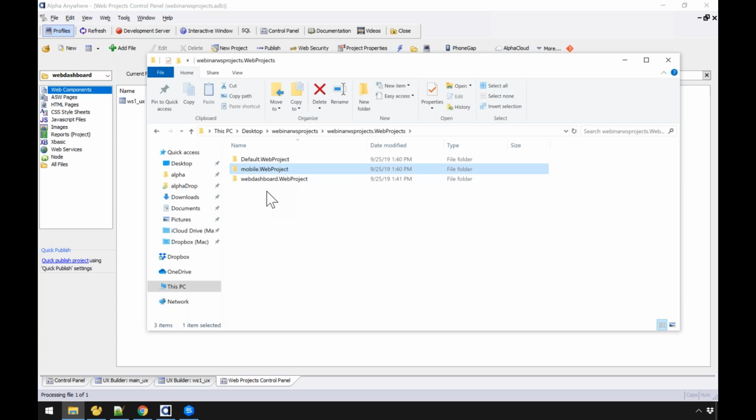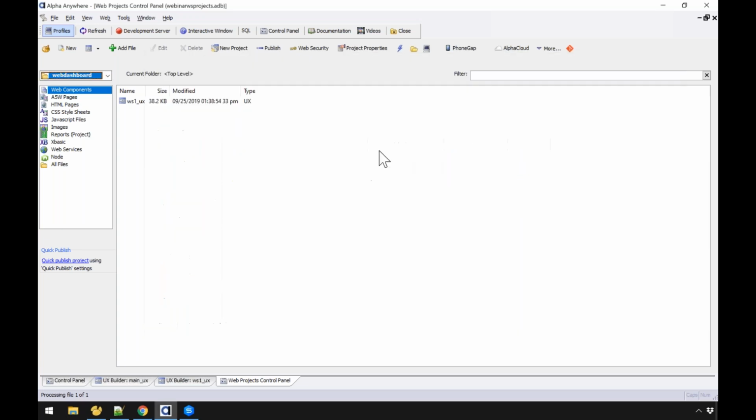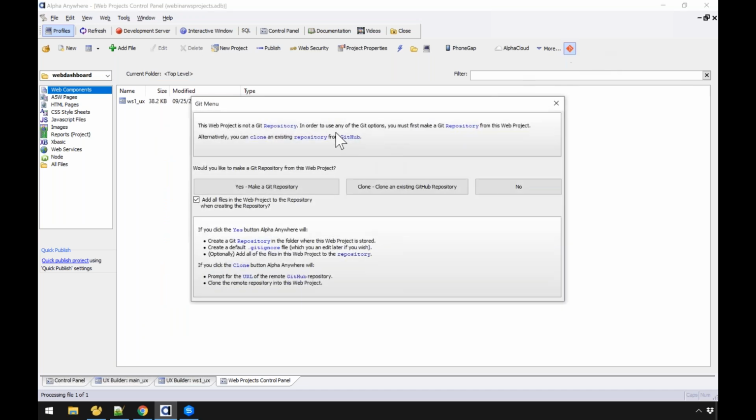Now, that's nice just because now you know where everything is. But more importantly, with the introduction of Git, we can now have a different repository for each of my projects, which is very common. Especially when you start developing with other people, you may be doing the web dashboard, but someone else is doing the mobile, and you really want to separate them as separate repositories. What's nice is I can create a repository inside of this project folder, and it will check things in and out from that one folder.